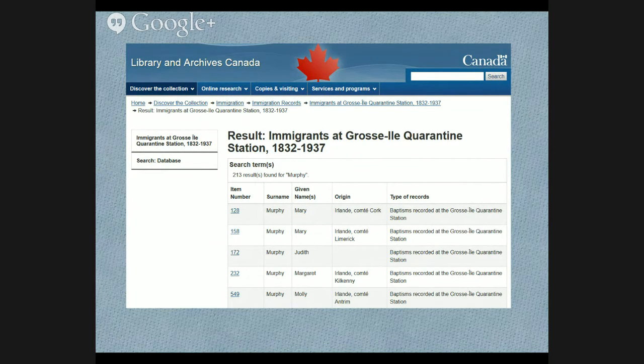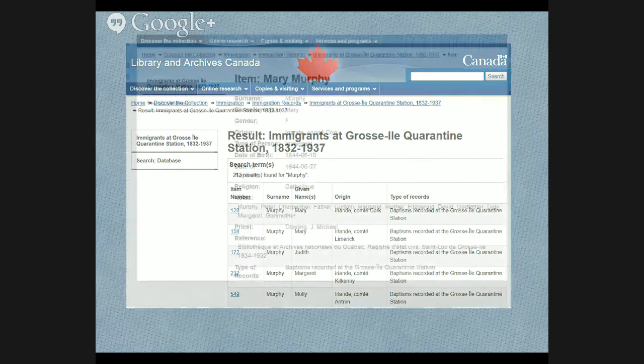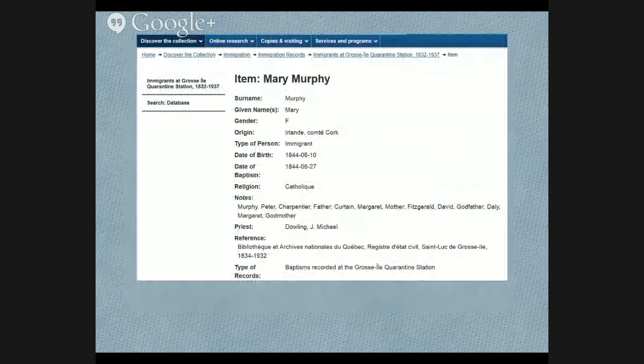So it's changing. The search results provide a name, a date, sometimes a ship, the origins, and it sometimes includes a county, the title of the database the information is found in, and if there's a digitized image. Ideally, you want a digitized image.